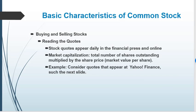So let's take a little break and talk about how stocks are sold, and particularly we'll start with the quotes. Obviously, you see quotes all the time in the newspaper. Market capitalization is frequently discussed. That's the total number of shares outstanding multiplied by the share price. If you wanted to buy all of the shares of the company, this is how much it would cost to buy the entire company.